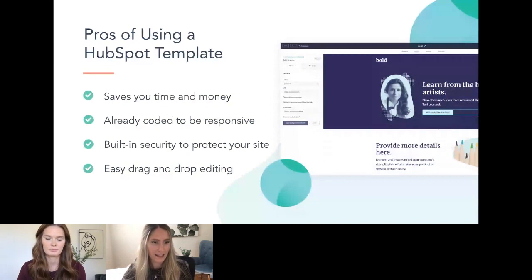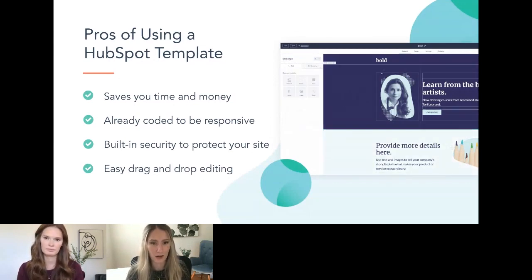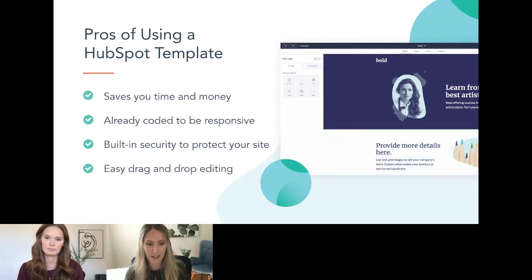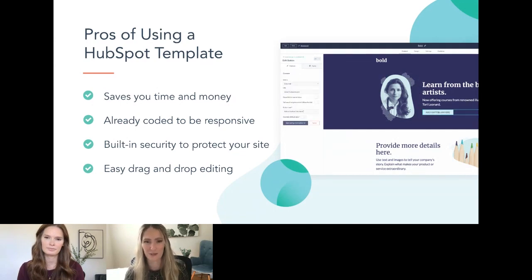Another pro is that the HubSpot templates are already coded to be responsive. So this means that you, again, don't have to spend the time and money and energy worrying about manually coding the tablet and mobile versions of your site. As users increasingly use the web to browse the internet, it's really important that you make sure that your website responds and adapts to the various screen sizes so that you're not left with funky text that gets cut off or an image that doesn't really quite fit. It really keeps your site looking clean and put together no matter what version or desktop your users are viewing it on.